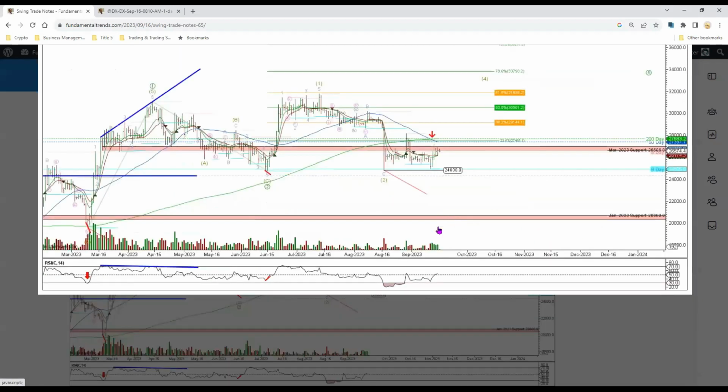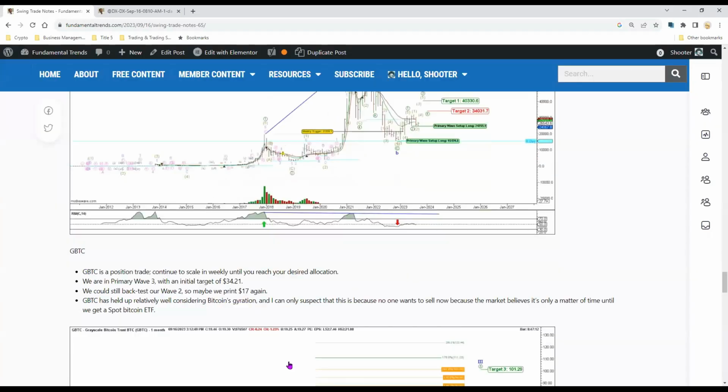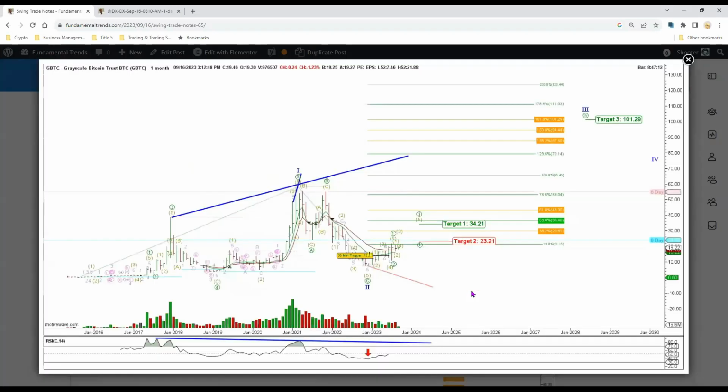Now, looking at GBTC, relative strength compared to Bitcoin spot. I don't think anyone wants to sell this because I think a Bitcoin ETF is imminent. I think BlackRock gets approved before GBTC though, because they actually gave them instructions on how to get it done, and their attorney had to write up on that. So I'm thinking 2, 3, 6 months we should be done.